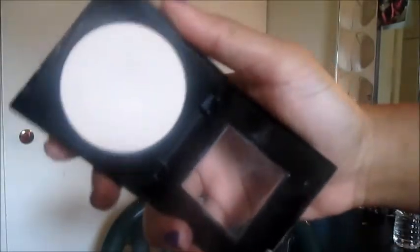The last face product I have is the Maybelline Fit Me Matte and Poreless Translucent Powder. It's just your typical off-white powder. And then it also comes with a little mirror. It's really hard for me to find a powder that matches my skin tone. And plus, I don't want the extra coverage. I'm not into that full coverage look. So I just set with the translucent powder because I just don't want the extra coverage.